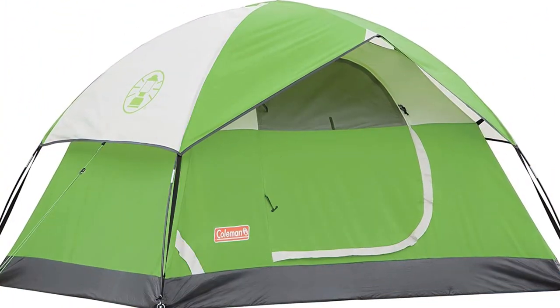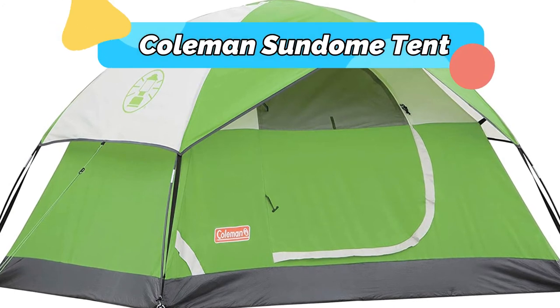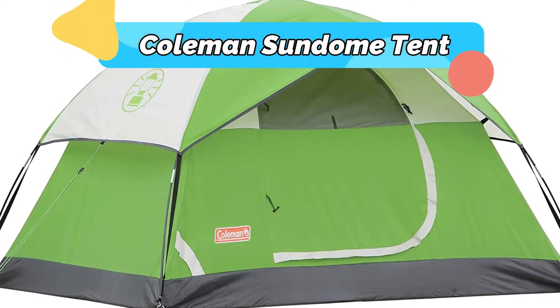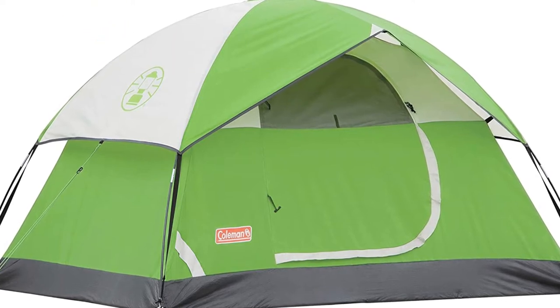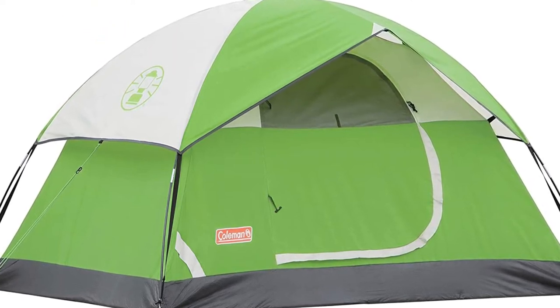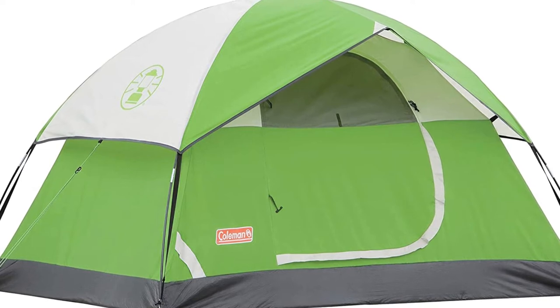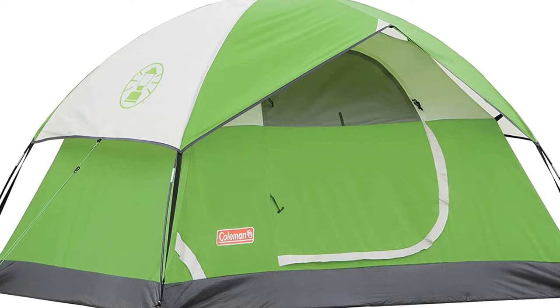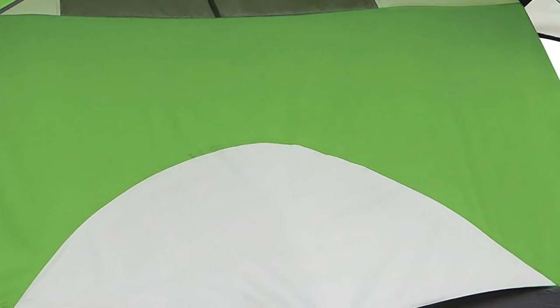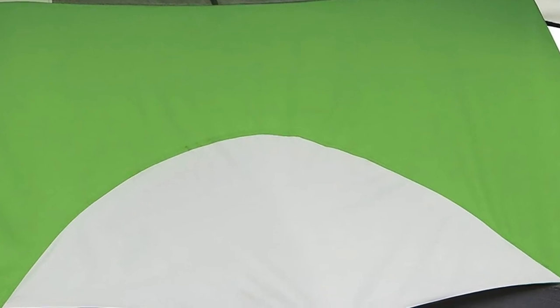Coleman Sundome Tent. This smart backpacking tent has large windows and a ground vent that helps to keep you warm year round and will give you comfort all the time. It has waterproof patented welded floors, which always assure you to stay dry all the time, even if the weather changes. It also has a rainfly canopy with a compact door that will always protect you from rain.